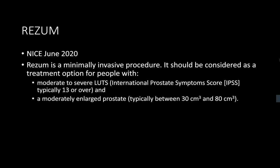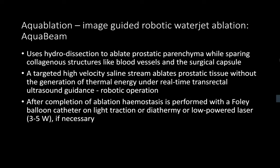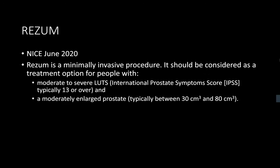There is also a study by Garden in 2020 in the World Journal of Urology, which showed that Rezum can be used for even larger prostates. He compared the outcome of Rezum for prostate less than 80 ml with prostate more than 80 ml, and it showed that the result and improvement are comparable. The only thing is that when we do Rezum for a larger prostate, the catheter is expected to stay longer, and the average time was 9 days. Also, the incidence of sepsis may be higher.